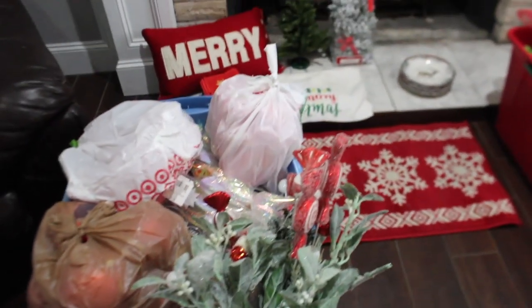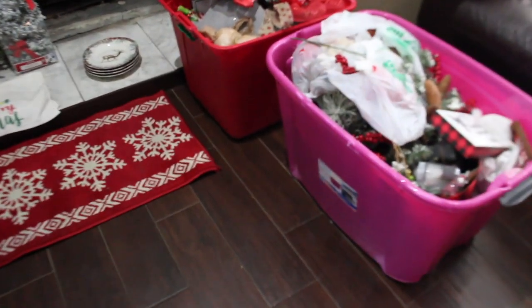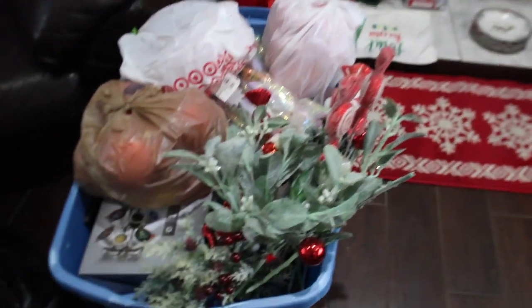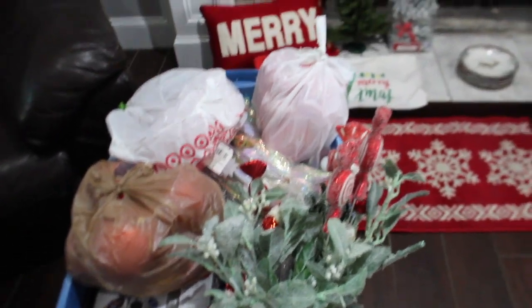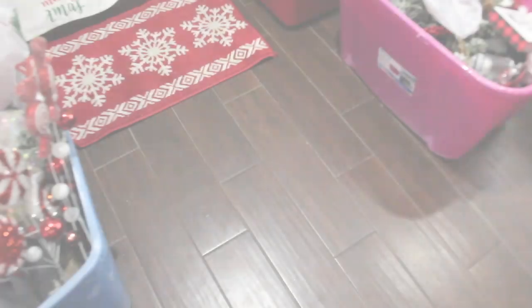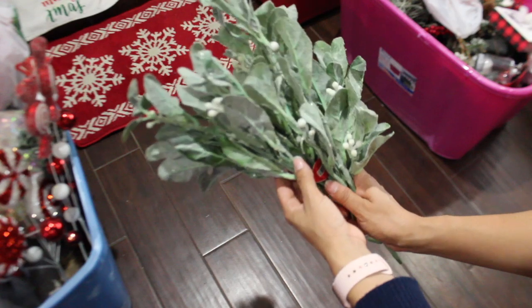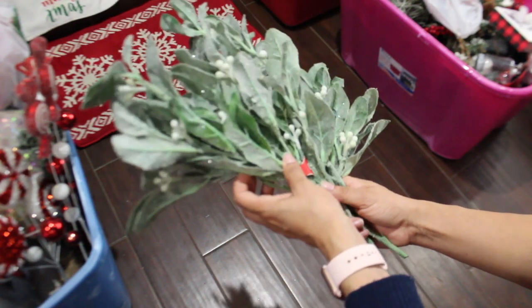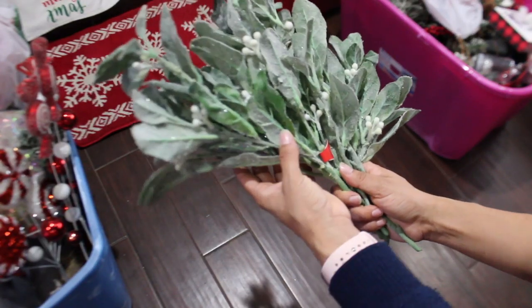All right, I have a few totes out right here, and I'm not going to show you every single thing because it would just take forever, but I will show you some of my favorite things. First, I want to show y'all this really pretty greenery. This is specifically for Christmas. As you can tell, it has some glitter on it, so I really like this.